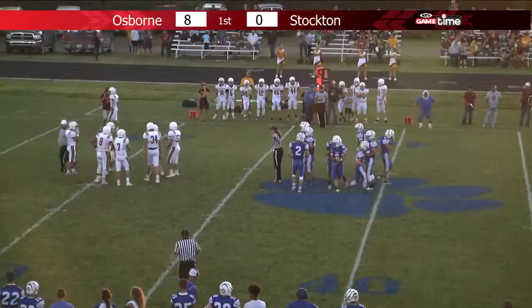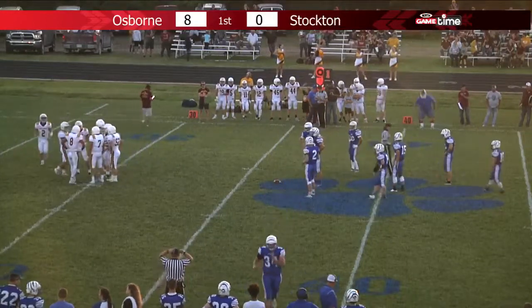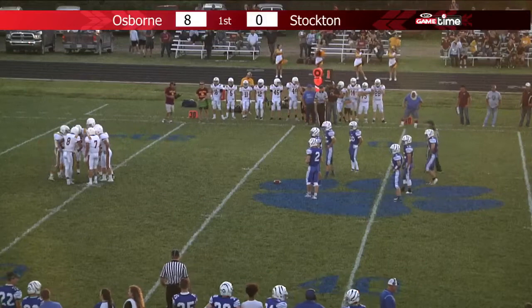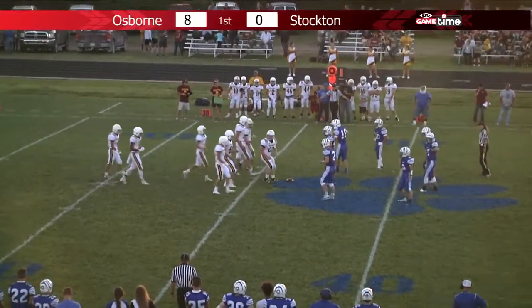So that cost the Tigers the ball, turnover on downs, and Osborne will take over 1st and 10 at the 36-yard line. Stockton had some things going. Yeah, they had some drive. They had some plays that were made. The quarterback made a great throw.